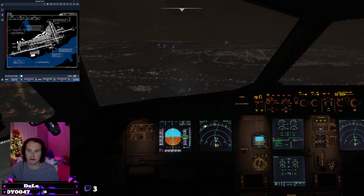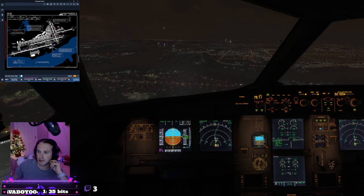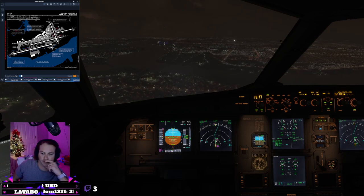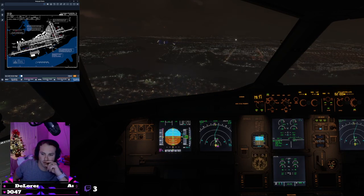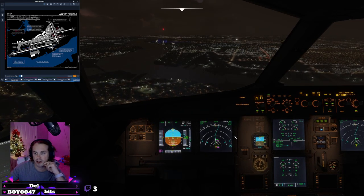Autoland. I might let it autoland just to see what it does, man. I don't think I've ever let this plane autoland, so I might let it go. Just see what happens. Definitely needs to start slowing down, though. There it goes.